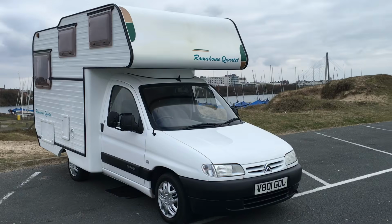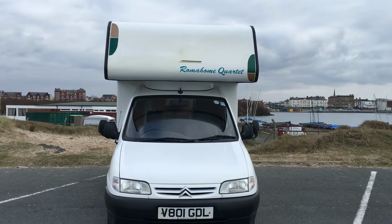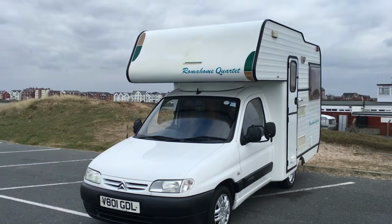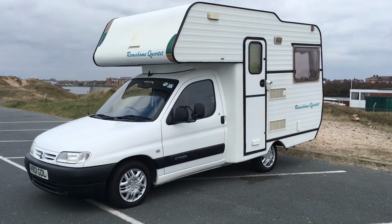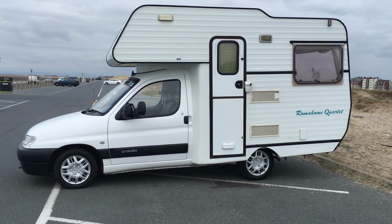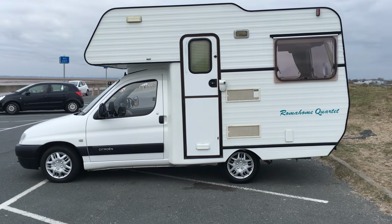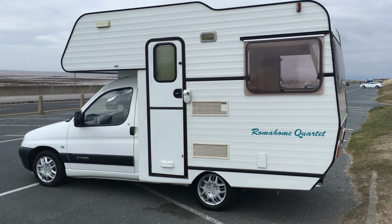Here we have a lovely 1999 Romahome Quartet, Citroen Berlingo chassis, 1.9 diesel. It's had 5 owners from new, but the last 2 owners have had it for the last 12 years. The last couple had it for 7 years. They've run it up from 53,000 miles to the current mileage of 112,000.